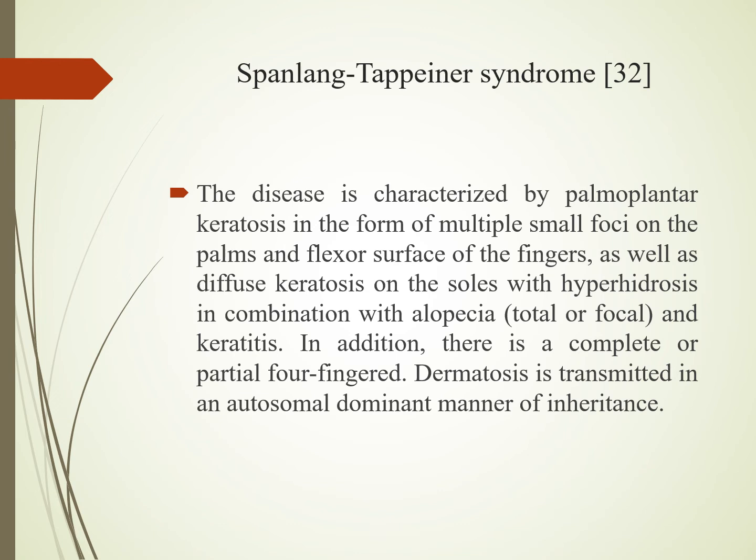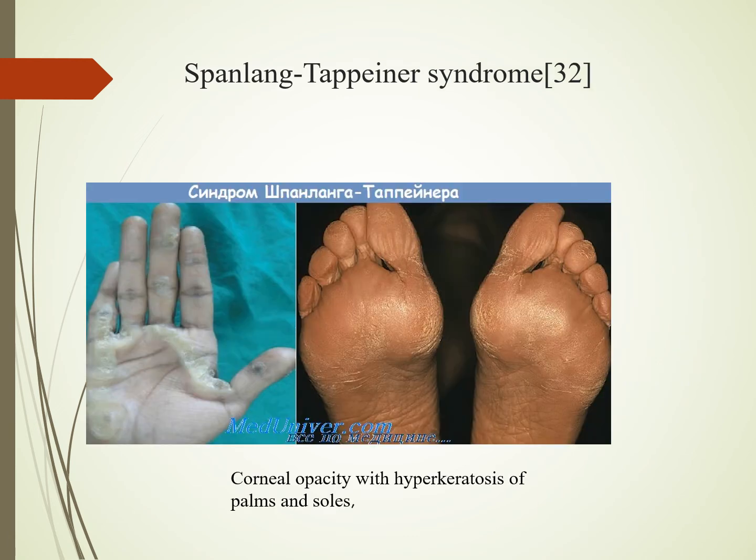Spanlang-Tappeiner syndrome. The disease is characterized by palmo-plantar keratosis in the form of multiple small foci on the palm and flexor surface of the fingers, as well as diffuse keratosis on the soles with hyperhidrosis in combination with alopecia, total or focal, and keratitis. In addition, there is a complete or partial four-fingered form. Dermatosis is transmitted in an autosomal dominant manner of inheritance. On the slide, you could see the clinical feature of Spanlang-Tappeiner syndrome. You could see the corneal opacity with hyperkeratosis of palms and soles.